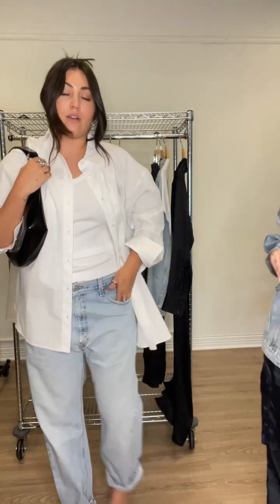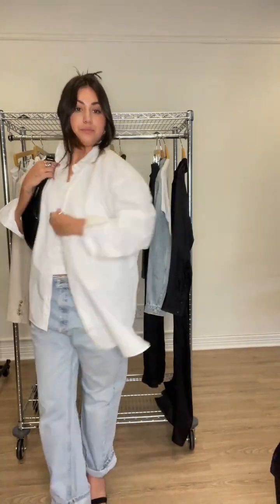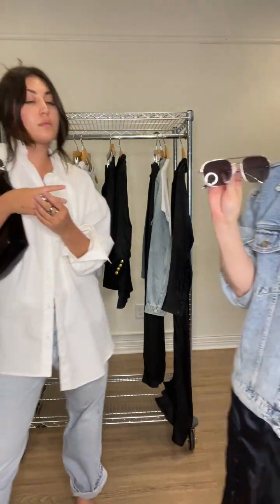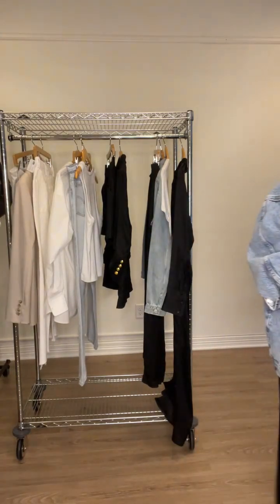And then we just put it together with some baggy vintage Levi's, because why not? So yeah, this is an easy way, pulling in your accessories. It looks put together when you actually don't want to do a lot. It's just your white tee. You can do the same thing with the white tank and jeans, and then add those accessories.